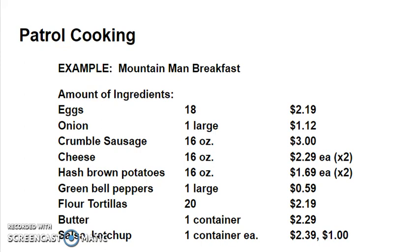So then you're going to need to price these out, and I used the local grocery store website, so I was able to go online and find these ingredients. Now I could not find 16 eggs. Oh yes, I could. I was able to find 18 eggs, and the price for that happened to be $2.19. Now I priced out the 1 large onion, crumble sausage. Cheese had to be purchased in 8-ounce packages, so I had to buy 2 of those. And hash brown potatoes, same thing. The pepper, I could buy. I could not buy only 16 tortillas. I had to get 20 tortillas. And then butter and salsa and ketchup.